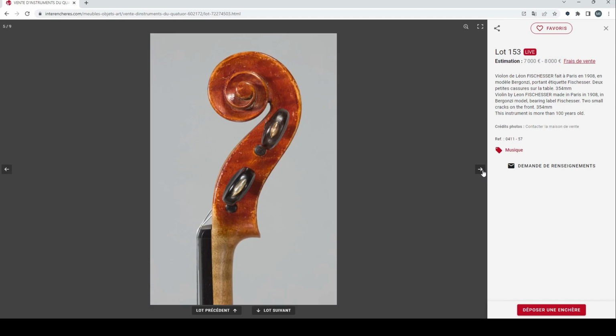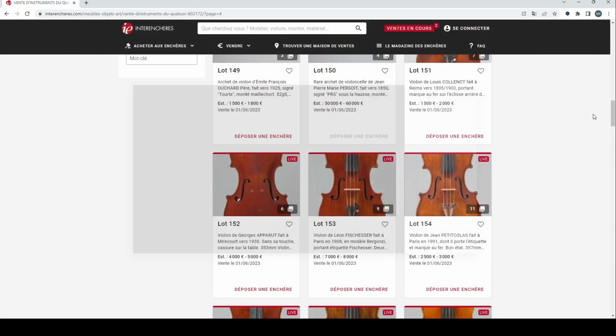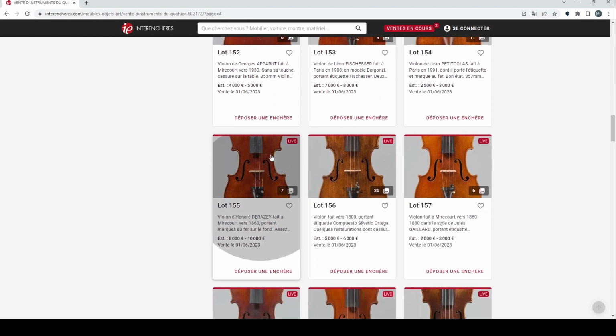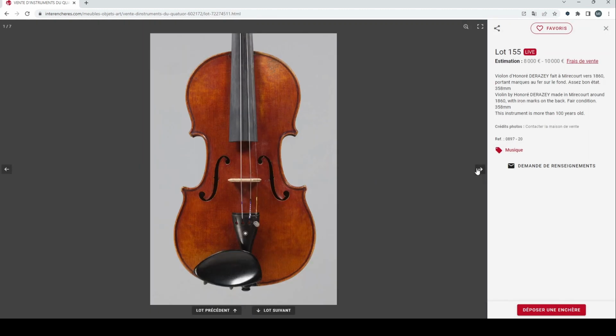Two small cracks on the front. Not 100% sold on that one. Let's see what else we've got here. We've got to look at some French stuff, otherwise we'll offend everyone.